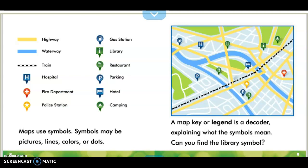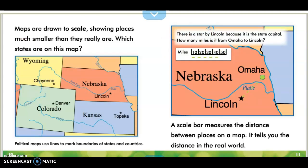Maps use symbols. Symbols may be pictures, lines, colors, or dots. A map key, or legend, is a decoder, explaining what symbols mean. Maps are drawn to scale, showing places much smaller than they really are. It says which states are on this map. Well, in the yellow, Miss Powell sees Wyoming. In the red is Nebraska. The blue is Kansas. And the green is Colorado.